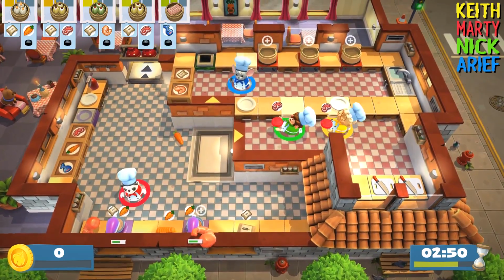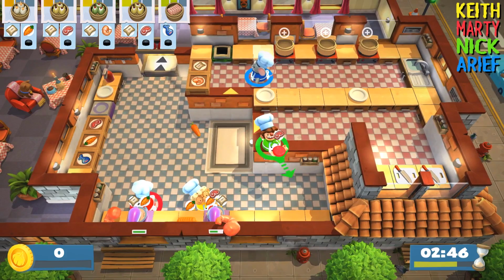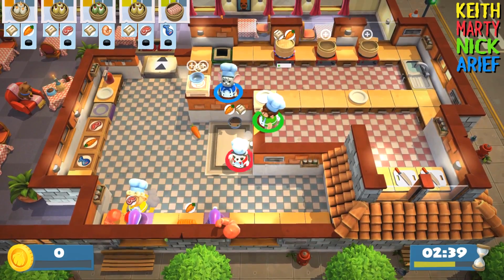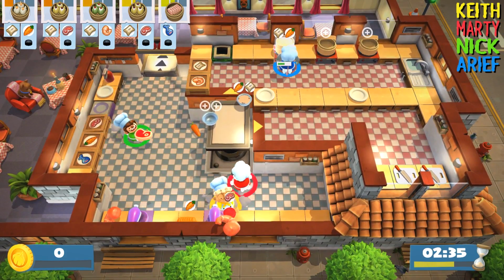Okay, so you mix, then you put this in the bowl. So now we've got two of the carrot things going. Oh, that is a mixer. Wait, there's a mixing bowl. Is the mixer flour and beef? Right. It's flour and another ingredient, and the other ingredient also has to be chopped. And we don't have any bowls.